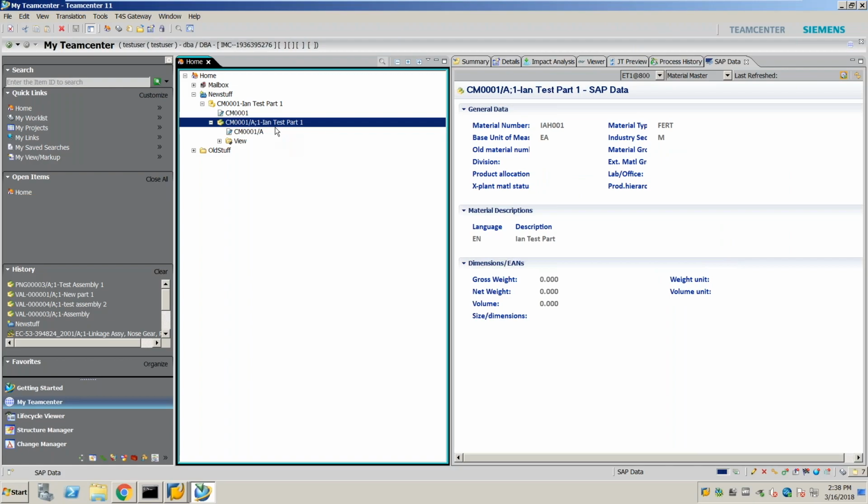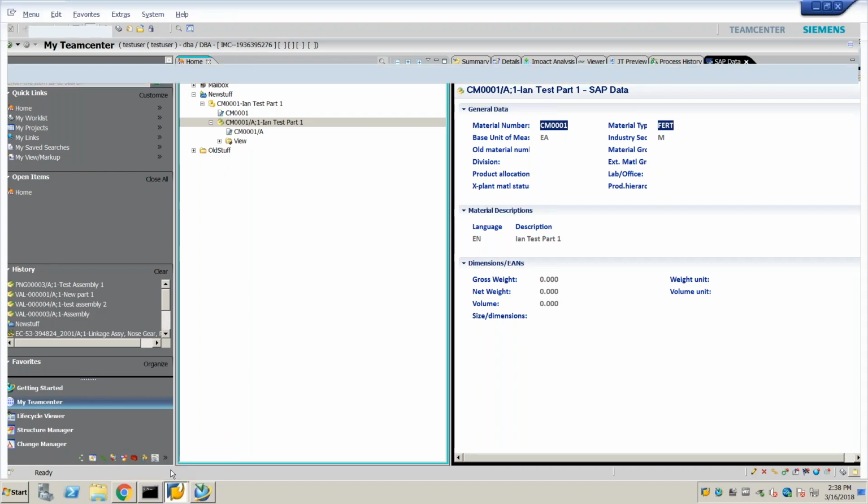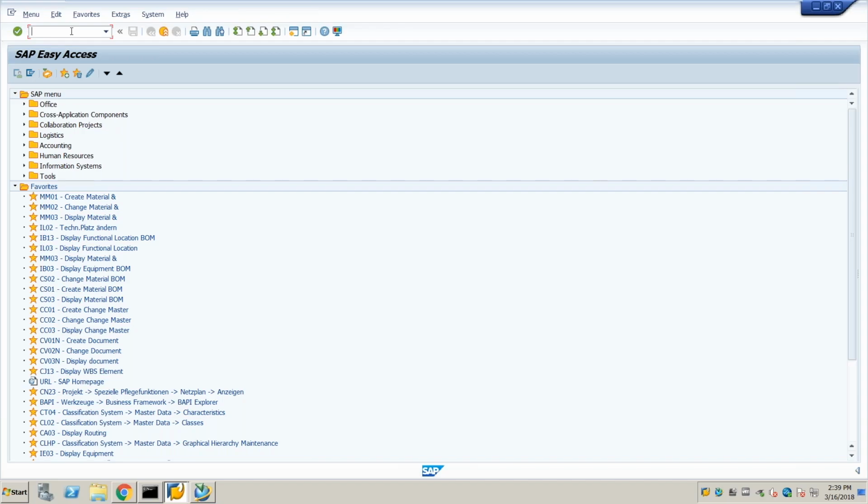So what's happening here is I've just clicked on that item revision. The query's running in the background. It's just finished now. And I'm viewing this information from SAP. So here's that material master number I created in SAP, the material type I created, unit of measure I gave, industry sector, some other things like that. So now, just to show, I will jump over to SAP and do an MM02.